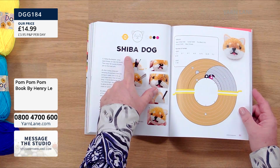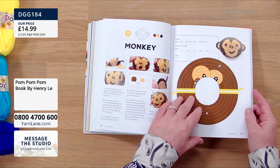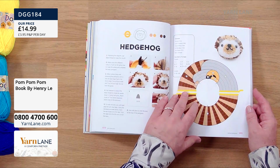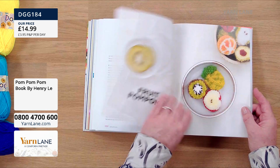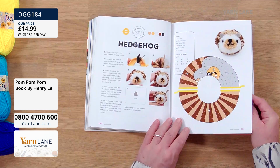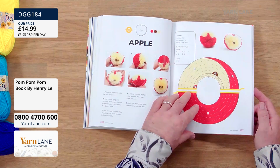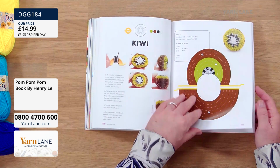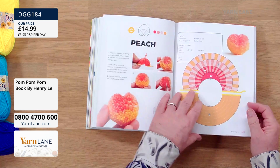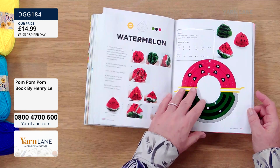Oh, Sally Stevens has got 2 of those. Shiba Inus, they're called, aren't they? Cat, monkey, tiger, owl, hedgehog, lion. Oh, there's hedgehogs from a hedgehog house. They wouldn't eat much food, would they? Yeah. Fruit pom-poms, apples, avocados, kiwis. Oh, how brilliant are these? I'm only on page 113. Orange, peach, pear, pineapple. Pineapple.